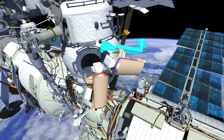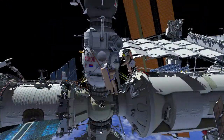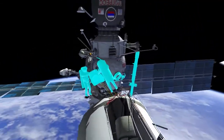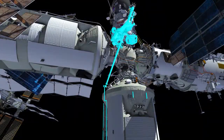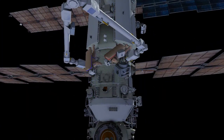Crew will then retrieve the European Robotic Arm, or ERA, adapter from Poisk and translate to the passive base point. The team will work together to remove the platform and install the ERA adapter in its place. Both EV-1 and EV-2 will use the Strela boom to translate the released platform from Poisk to the Nauka module. They will remove the protective cover from the passive base point and install the platform.